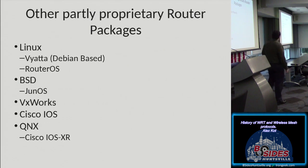Others are partially proprietary, so there's a lot of closed source binaries and closed source information on there. Linux-based, Vyatta was very common in a lot of enterprise ISPs. It's actually used in Brocade, and I think Ubiquiti uses it on some of their routing equipment. RouterOS is MikroTik. It's used in a lot of wireless ISPs. Juniper, which is BSD based.